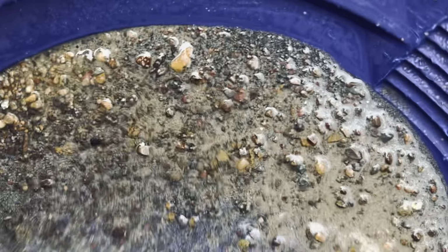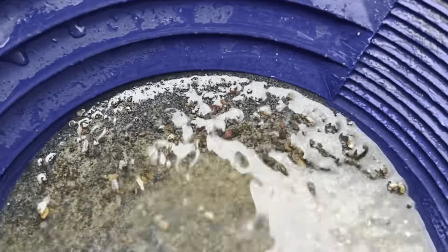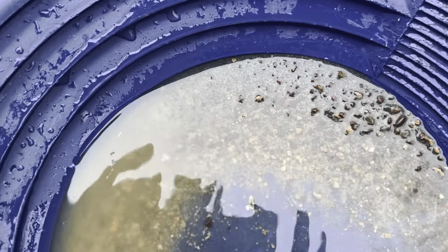Ooh, look at all that black sand in there. Man, oh man, it's going to take me a few minutes, but I think it's going to be worth it. Back in a bit.